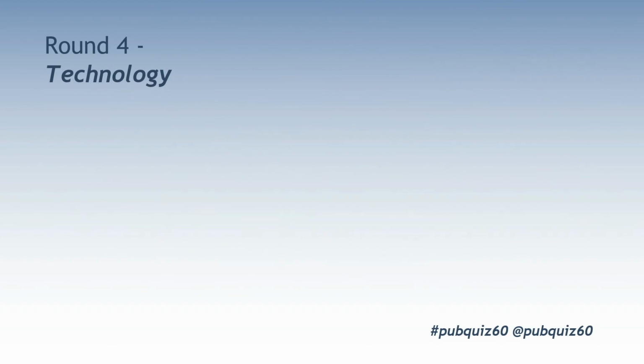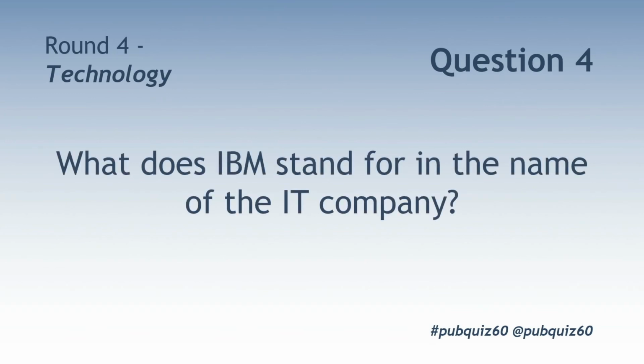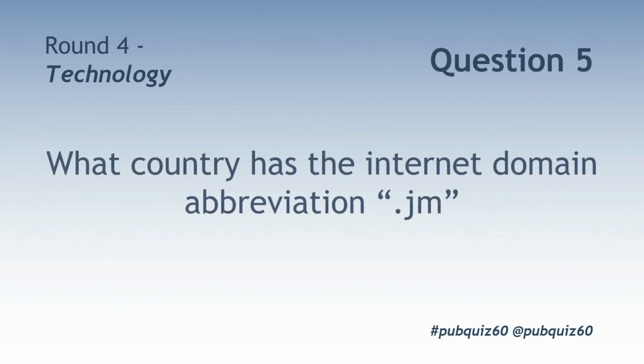Moving on, question 4 in technology: what does IBM stand for in the name of the IT company? And move on to question 5. What country has the internet domain abbreviation .jm?